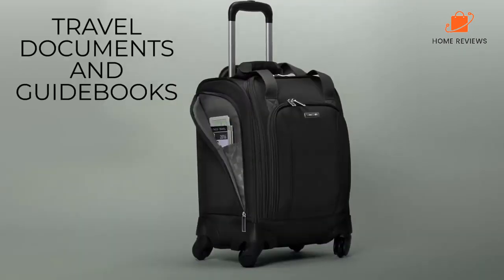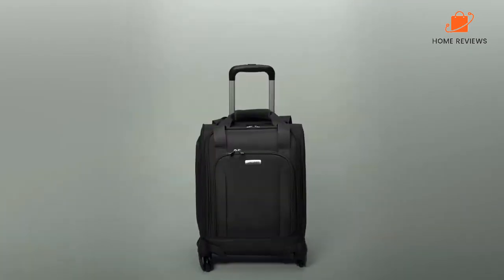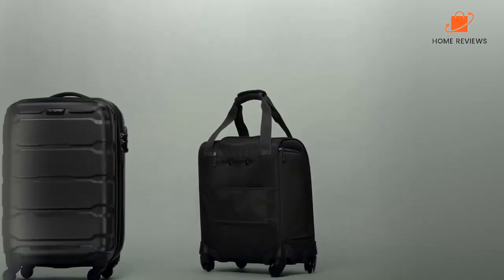Reasons to buy. It's rather spacious for such a small bag. Reasons to avoid. It doesn't necessarily fit underneath all seats.